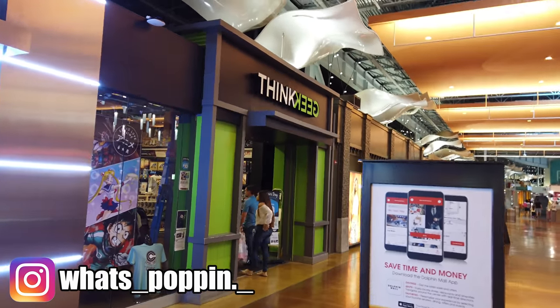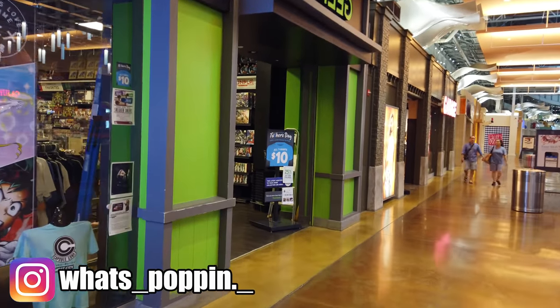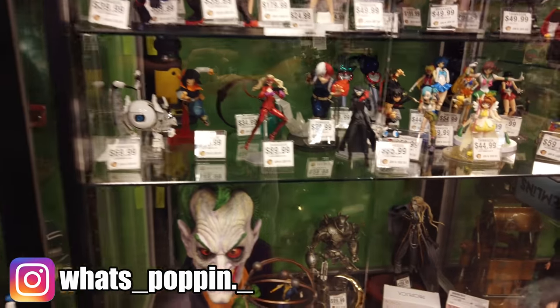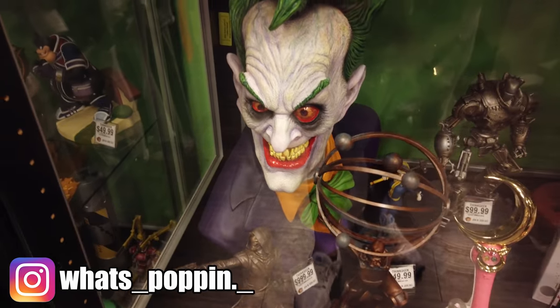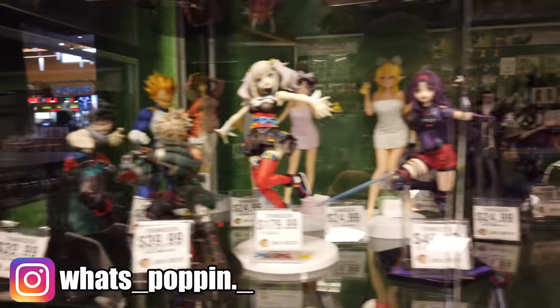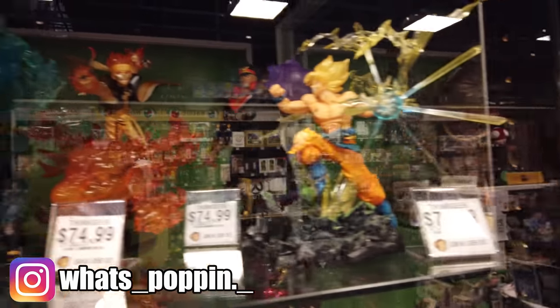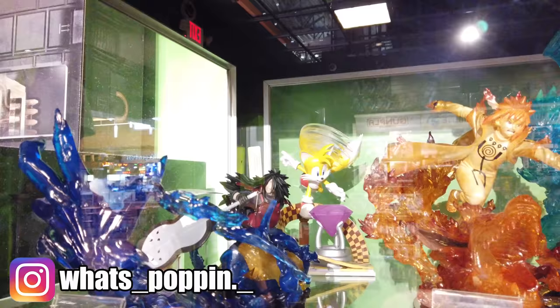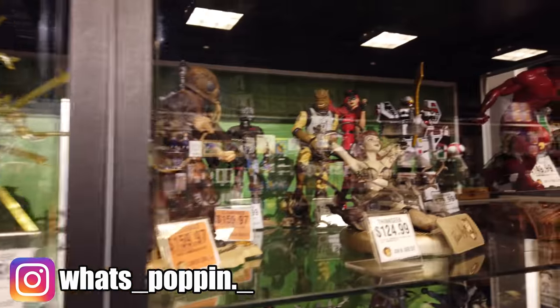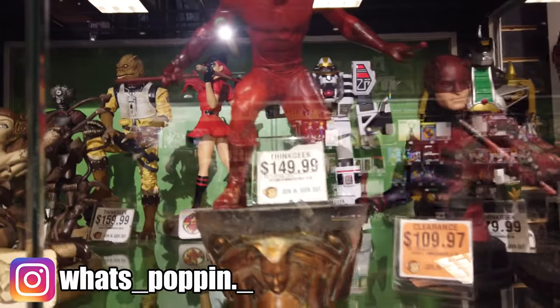Here we are at one of my favorite stores in the world, Thinkgeek. So let's go inside and see what they got. So this stuff is really cool. Again, I've said it before, every time I've been here, that Joker bust is really sick. We got some My Hero Academia stuff, some other anime stuff. Dragon Ball, Naruto, got Tails in the back. Oh, there we go. Lights just kicked on now. I really like that Daredevil, but for $150, I don't know.